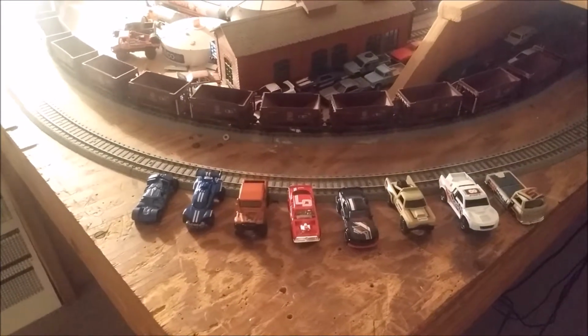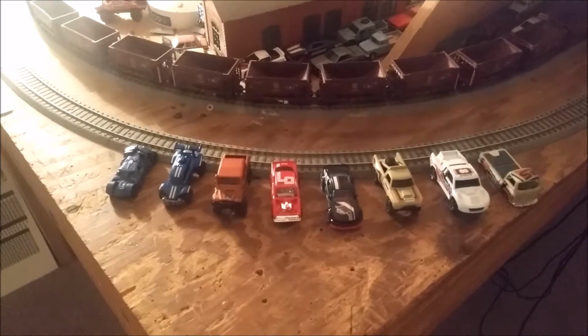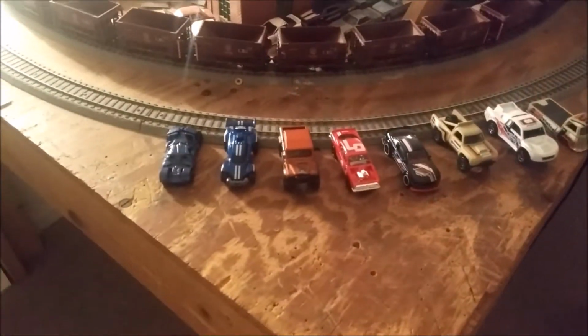So in this episode, I have obviously more cars. Some of them are different, some of them are ones that I already have. Well, I have one already, but in any case, let's get started with this lineup here.